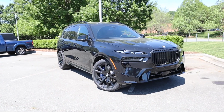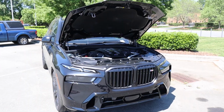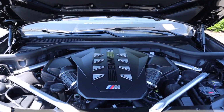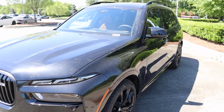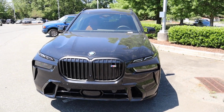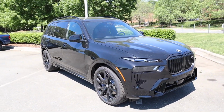So this M60i is finished off in black sapphire metallic. MSRP is just shy of $120,000. And underneath the hood, this is powered by the 4.4 liter twin turbo V8. That's paired to the 8-speed automatic transmission, pumping out 523 horsepower, 553 pound-feet of torque. That power sent through the xDrive all-wheel drive system, propelling this 5,900-pound SUV from 0 to 60 in 4.5 seconds. It has a top speed of 155 miles an hour.